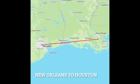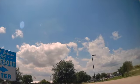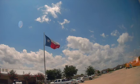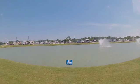After a pretty bumpy ride through the Interstate 10 in Louisiana, we arrived in Texas. We checked into a very lovely RV resort just outside of Houston. We were all able to have dinner with my grandnephew and his new wife, the new neurosurgeon, and then we headed off to NASA, the Space Center in Houston.